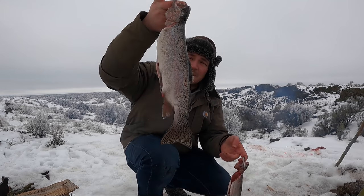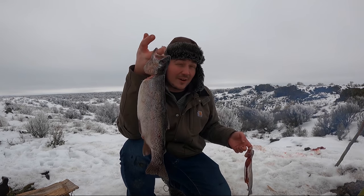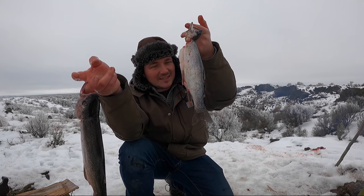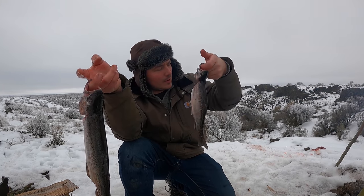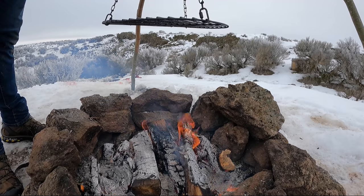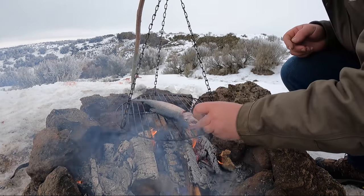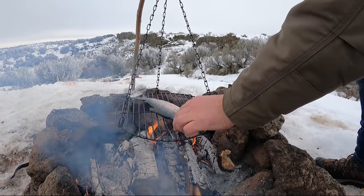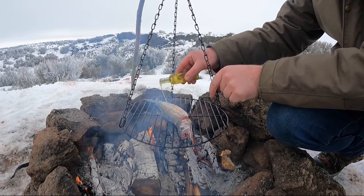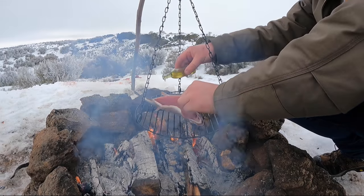So this big one here, I'm gonna take home, eat them throughout the week, and throw whatever I can't eat right away on ice. And this one here is perfect size to throw on the grill. We're just gonna salt and pepper them and cook this baby up. So we're gonna drizzle a little bit of olive oil onto them.